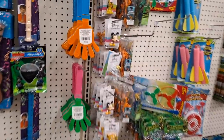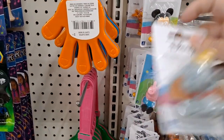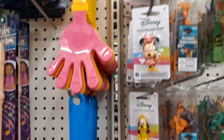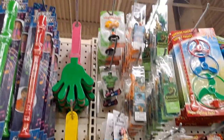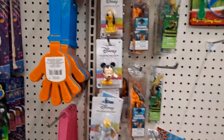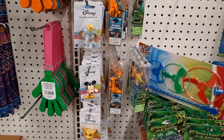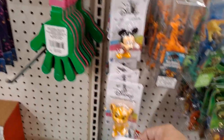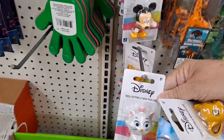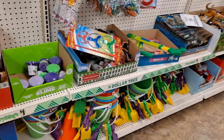And more Disney characters. These are great for birthday cake toppers. And that's really much heavier than I thought it was going to be. Mickey, Pluto, Minnie, very adorable. Nickelodeon, dinosaurs here. Jungle animals. Here's Daisy. Oh, Marie from Aristocats. These are just really nice. Not limited to toys.